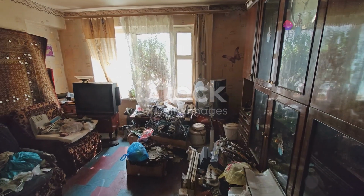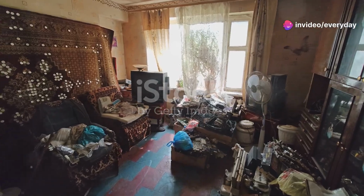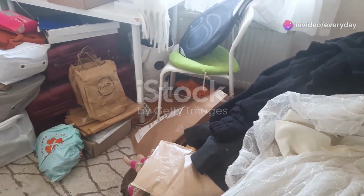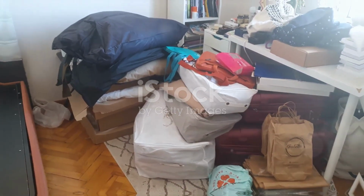Is your house a mess and you don't know where to start? Don't worry. Today, I'll share 7 easy, practical ways to tackle the chaos and transform your space into a clutter-free haven. Let's dive in.